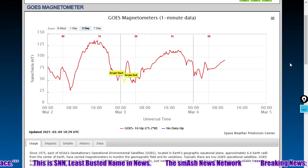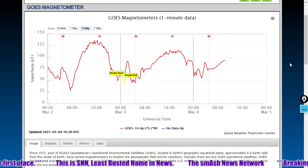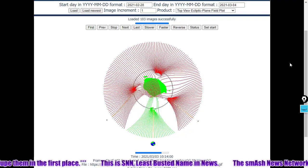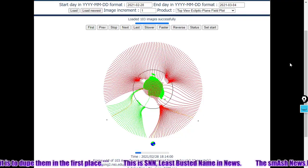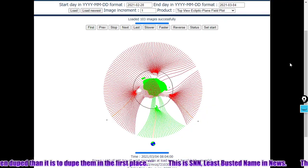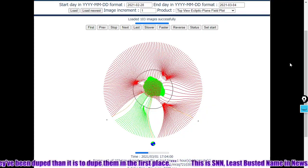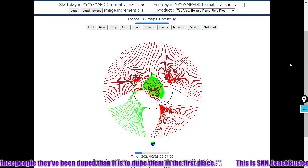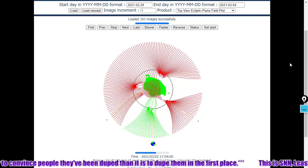non-smooth things happening here, and it's no surprise there is another coronal hole wind stream set to arrive in just 2 days. So there's lots of plasma in between Earth and Sun. Not a lot of plasma in the corona right now. We have 2 sunspots. The Earth is solidly in the North Pole current sheet. As you can see here, this is the top view ecliptic plane field plot. It's showing you the polarity of the heliospheric current sheet.